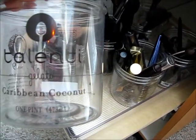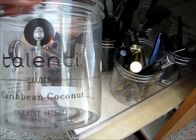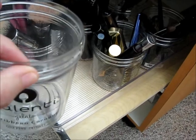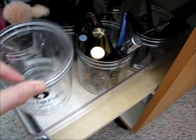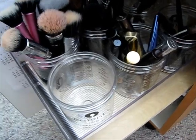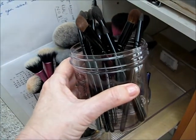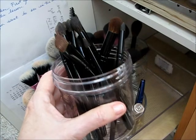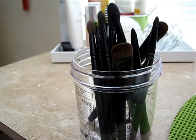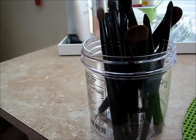I'm doing a public service to help us eat Talenti gelato. But it has a pretty square bottom, and it has a screw top, and it's nice and wide and tall at the same time, and it works really well. So I keep my brushes in these gelato containers because I can take them out and put them up on the desk, and then I can see all the brushes. I just have to see everything or I forget about them.